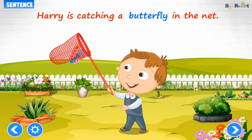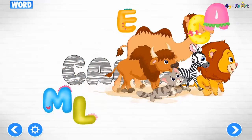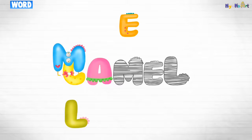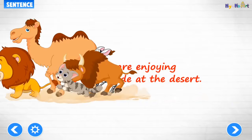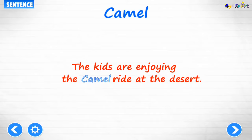Camel. The kids are enjoying the camel ride at the desert. Camel.